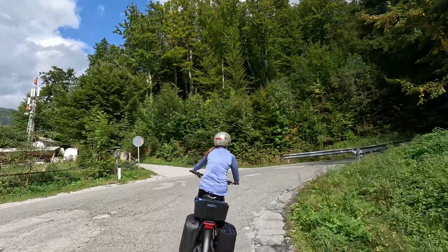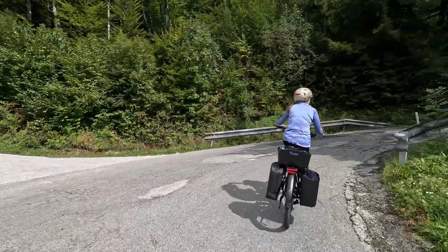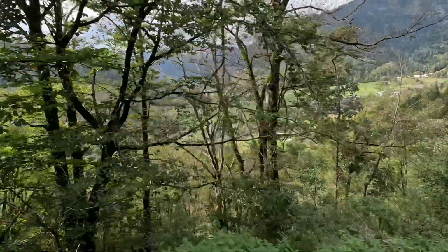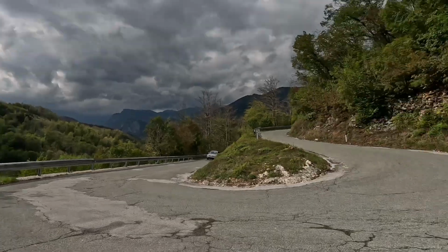We're now riding over a mountain. It's 4,500 feet high it will be when we get to the top. I'm hoping there's some good views. First proper hairpin.